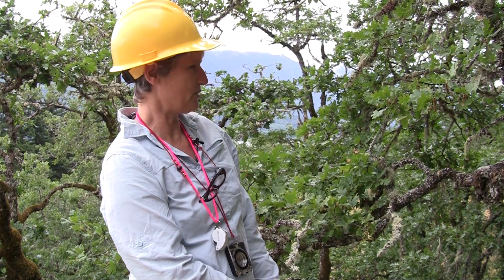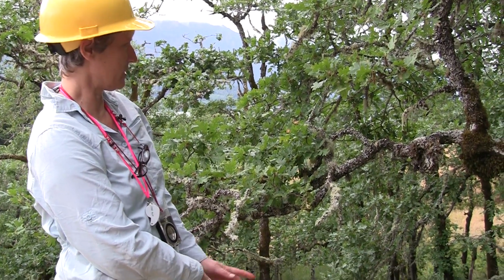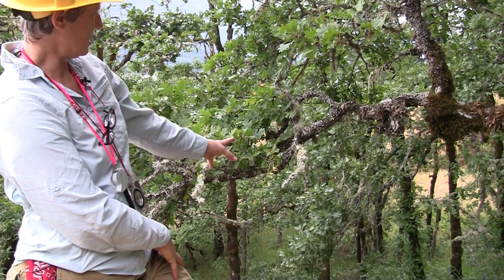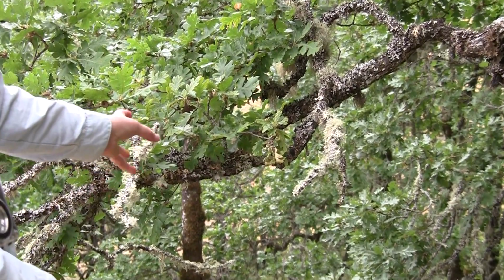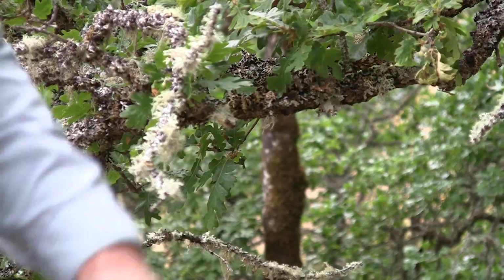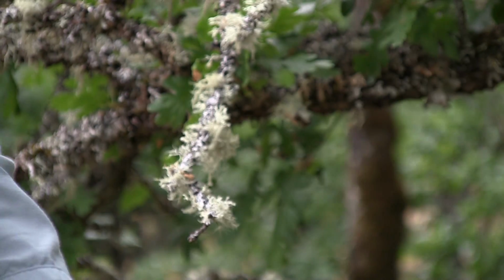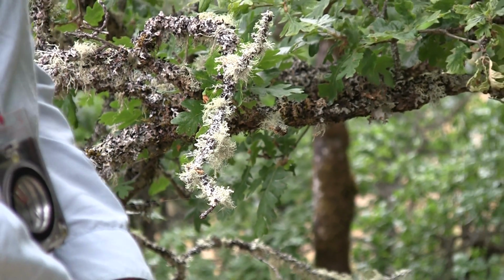We're out here in the field in the Columbia River Gorge, standing in front of a lovely oak tree which is loaded with lichens. As you can see, there are a variety of lichens on this tree, with different colors, different shapes, different forms. Each one of these is a different species and has its own sensitivity to air pollution. Some are very sensitive and some are tolerant. By looking at the overall community that's here, we can pinpoint this site along not only an air pollution gradient but also a climate gradient.